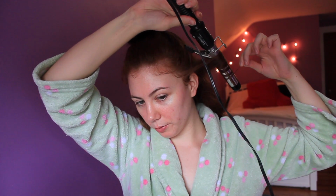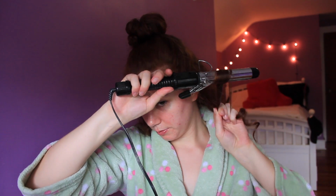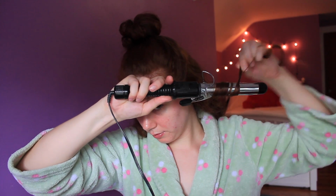I'm also probably gonna end up speeding a lot of this up and talk more when I'm doing my makeup. I want it to be more choppy than that though. I guess. I don't really know. I feel like this barrel is too big to really do what I want to do. That's all I got right now.